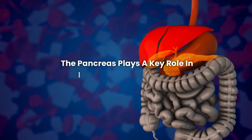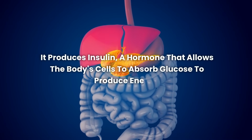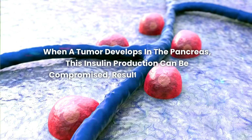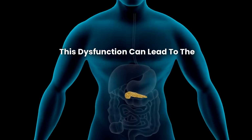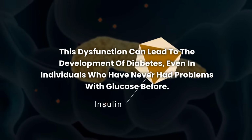The pancreas plays a key role in regulating blood sugar. It produces insulin, a hormone that allows the body's cells to absorb glucose to produce energy. When a tumor develops in the pancreas, this insulin production can be compromised, resulting in high blood sugar levels. This dysfunction can lead to the development of diabetes, even in individuals who have never had problems with glucose before.